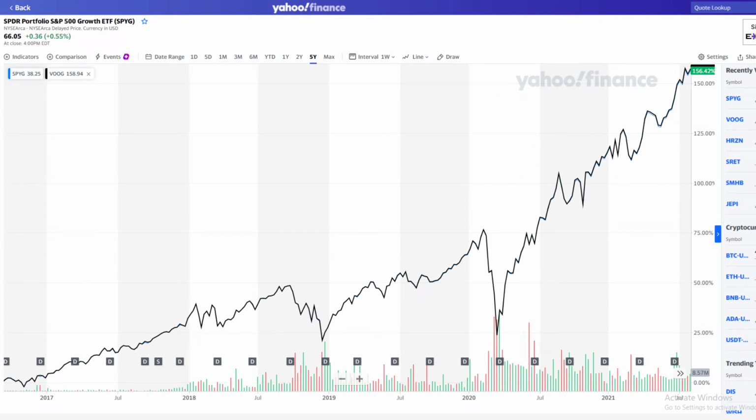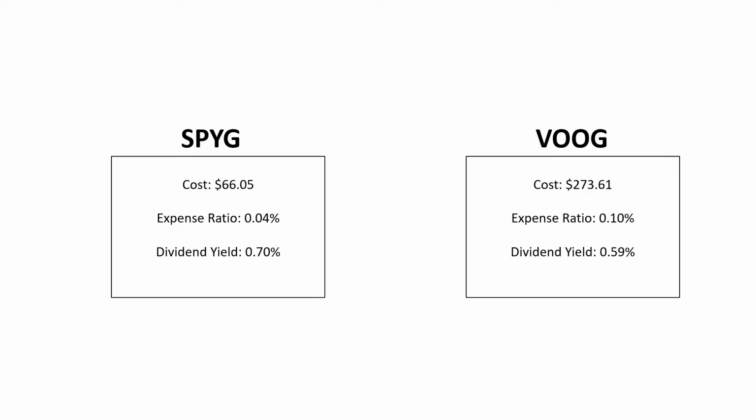Over the last 5 years, both stocks have increased in value by over 148%. You can see the growth between the two has been identical. But let's do a quick comparison of these two stocks. As of this video, SPYG has a share price of $66.05, an expense ratio of 0.04%, and a dividend yield of 0.7%. While VOOG has a current share price of $273.61, an expense ratio of 0.10%, and a dividend yield of 0.59%. Right off the bat, we see that SPYG has a lower expense ratio and a higher dividend yield. But the biggest difference between the two stocks is their prices. SPYG is 1/4 the cost of VOOG.